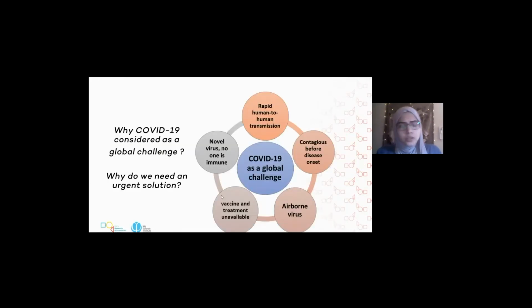But why do we need an urgent solution? Why is COVID-19 a global challenge? First of all, COVID-19 spreads rapidly and easily between people in close contact. And for people who are saying that COVID-19 is the same as the flu virus, no, according to researchers, COVID-19 is 10 times more deadly than the flu virus. So we cannot say it's the same.